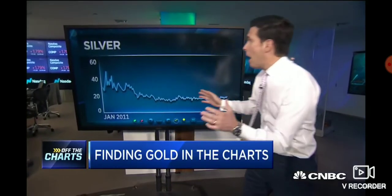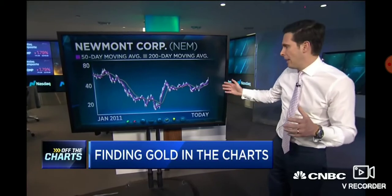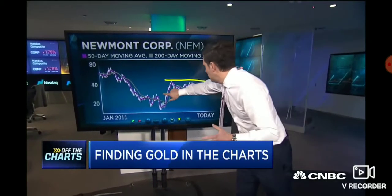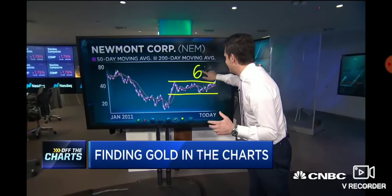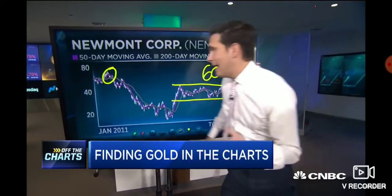Our favorite stock, Guy talks about it as well, Newmont. This is a major breakout. This is a 5-year breakout. The stock's been in a base for the better part of the last 3 years. Finally getting up through 40, challenging 45. I think 60 is the target here. You go all the way back to where it was in 2011, traded as high as 75.